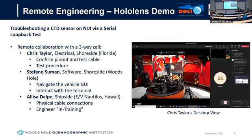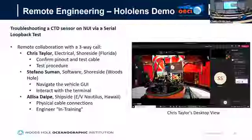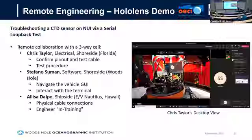We had Chris, our electrical engineer, confirm the pinout, test the cable, decide which test cable to use, and run through the test procedure. Stefano was the software engineer, so he was navigating the vehicle GUI, which you can see over here and over here, and also interacting with the terminal, so he could power devices on and off from shore while we were troubleshooting this device. And then I was on the ship doing the physical connections and acting, for this demo, as the engineer in training.